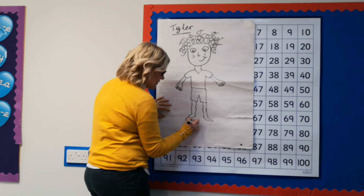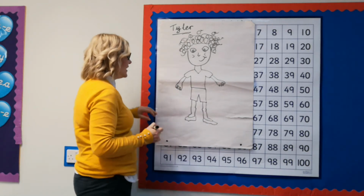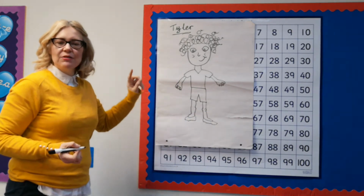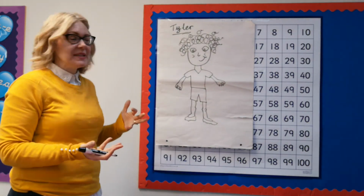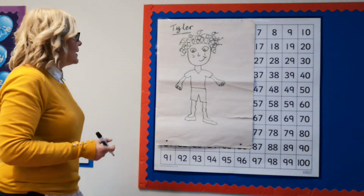And he's wearing running trainers. He's a bit sporty, is Tyler. Right, okay. So here is Tyler. So this is what my character is going to look like. So after this lesson, you will draw your character on a piece of paper. Make him nice and big. Make him so you can see him really well on a nice big bit of paper.